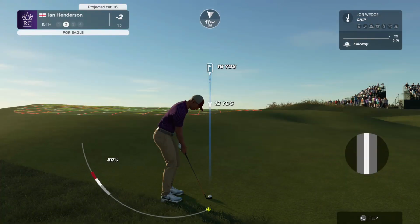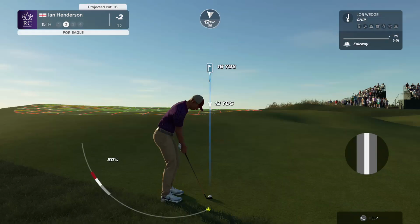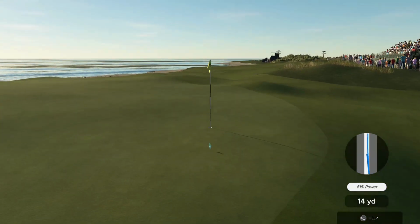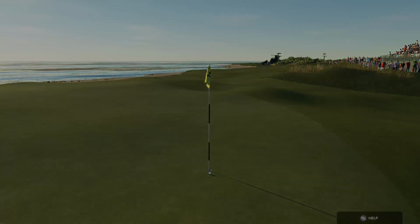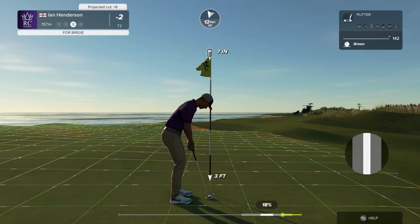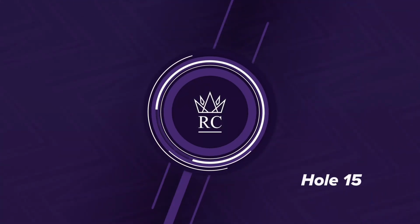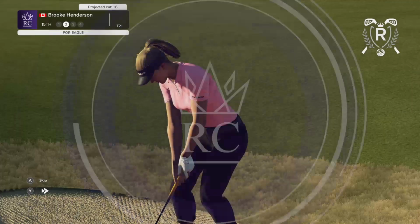Good shot there, Beamer. Time now to play the second shot on the 15th hole. That's a high-quality recovery shot. Judging it beautifully. Why don't we catch up with Brooke Henderson? She's currently trailing her rival. Let's see what happens here.